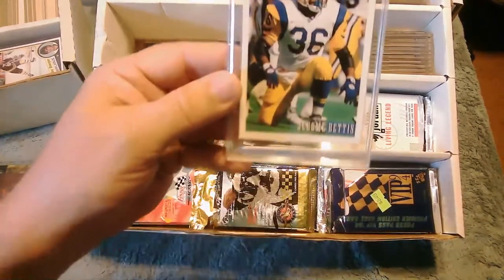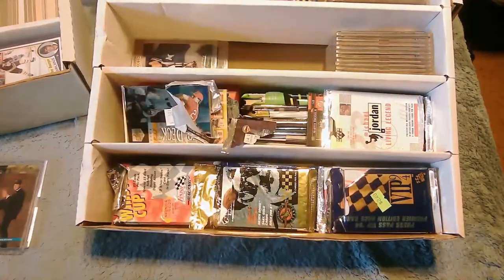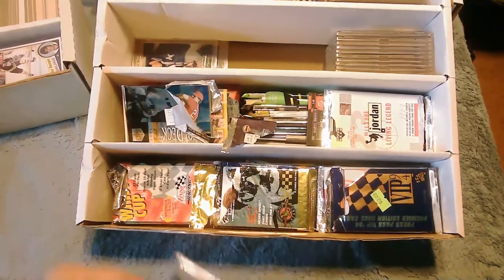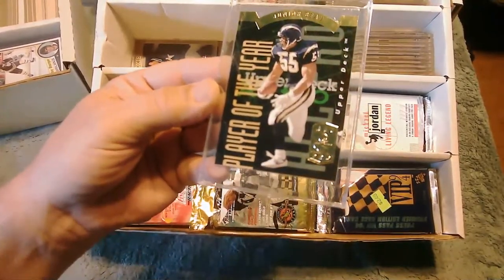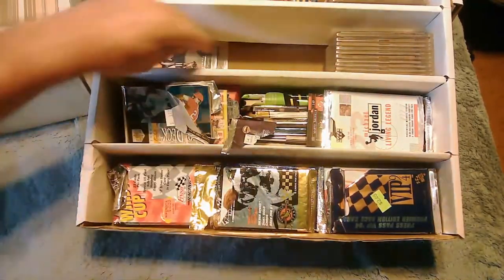Here's a Jerome Bettis Bowman card. Hockey, baseball, football, and baseball. So here's a Junior Seau die cut, Upper Deck, All-Pro card. So rest in peace, Junior.